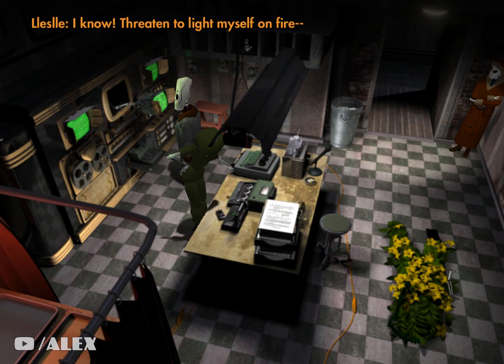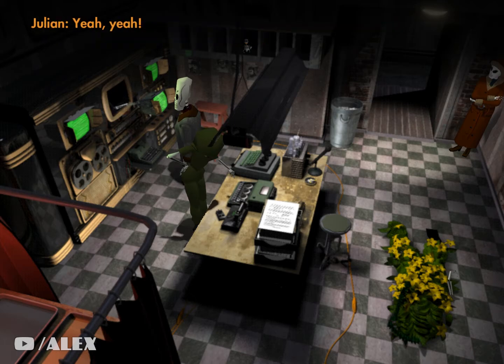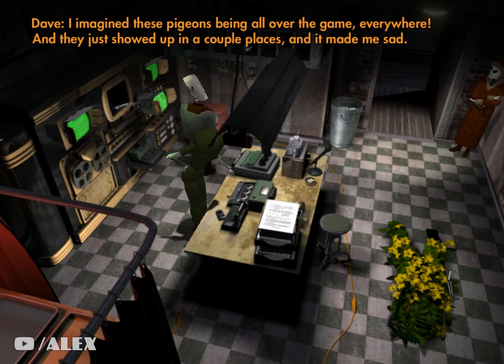Threaten to light myself on fire. That's one of my favorites. We would never try that in the sound department, because Jack would just say, go ahead. I imagine these pigeons being all over the game, everywhere.